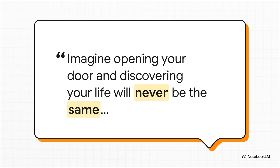What if you read this? Imagine opening your door and discovering your life will never be the same. Whoa, that's a powerful hook, right? It's designed to grab your reader from the get-go and just not let go. Nailing this one technique is honestly what's going to set your writing miles apart from everyone else.